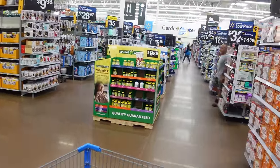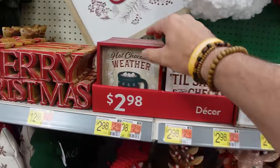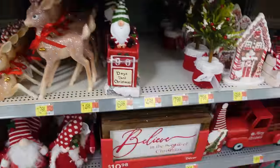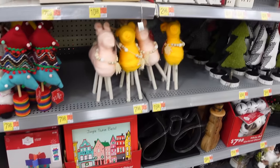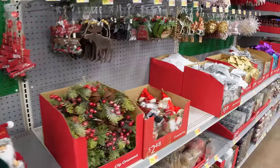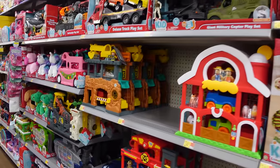It's a reverse store, this. So what are we coming for again? Right, let's go here for the hand wash. Oh, they've got all the Christmas stuff out. Oh, I like that. Hot chocolate weather. Those are home decorations. Thought they were advent calendars. I can't believe it'll be Christmas soon. They've got all the trees out as well and the blow up things, all the toys out for Crimbo.